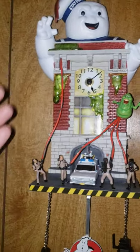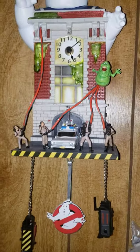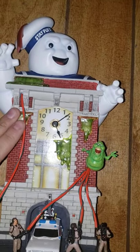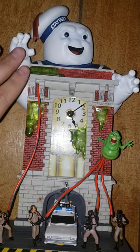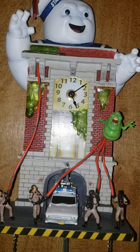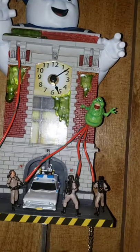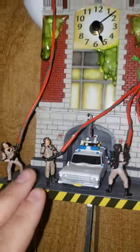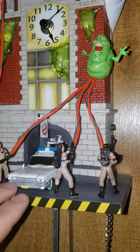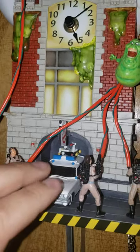Today we'll be taking a look at the Ghostbusters cuckoo clock. It's very nicely detailed. I love the way this thing looks. You've got Stay Puft up here over top of the Ghostbuster headquarters. You got some slime all over the place. You got all of them throwing their proton stream. You got the Ghostbusters Ecto-1 sitting right here in the Ghostbusters firehouse.